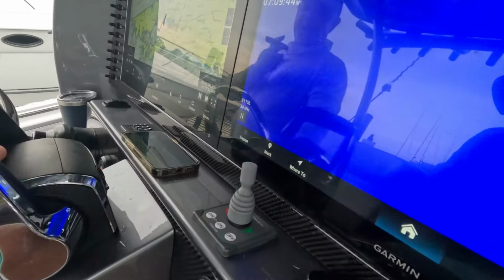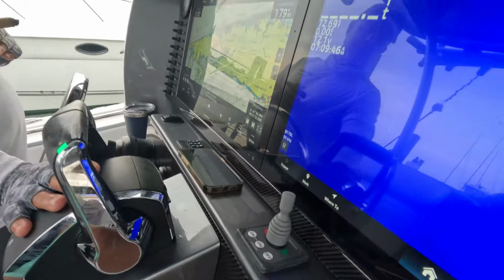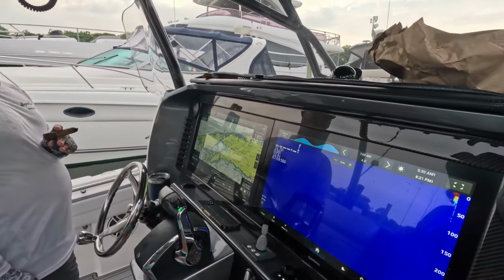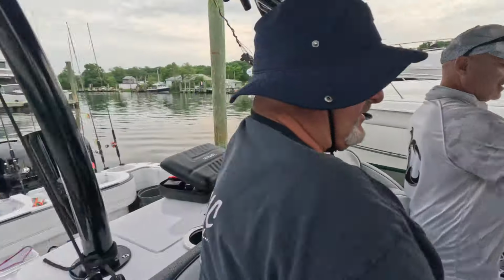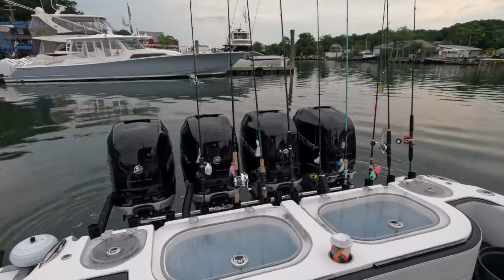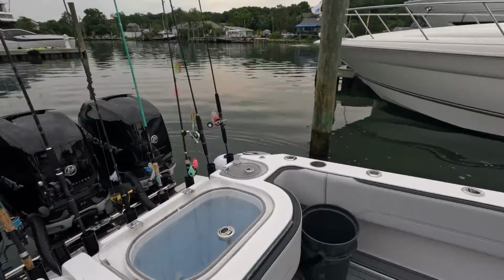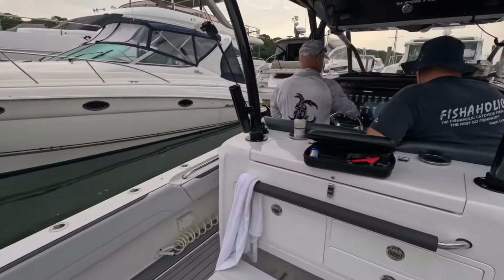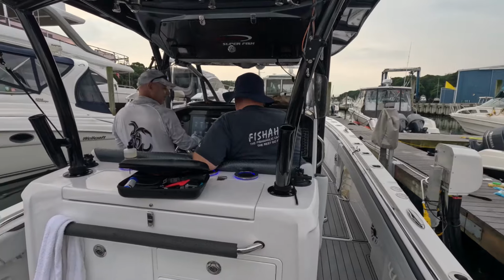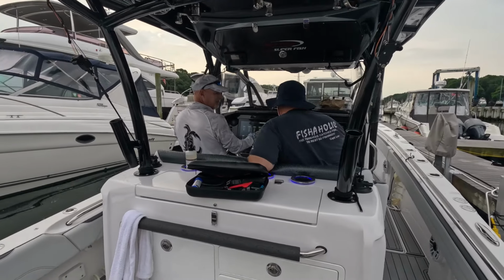Joystick. Oh, that's a bow thruster. Yep. Lighted cup holders. Oh, they are. And there's the Mercs. We'll try and get some performance numbers too when we're out there. But yeah, the Nortec 392, beautiful boat. I'm gonna make a fishing video today, but also a boat review video, two for one. We'll see how we do.